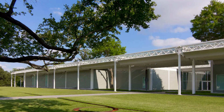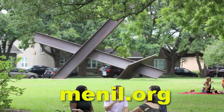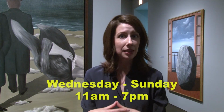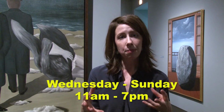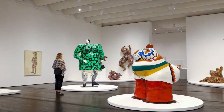The Menil Collection encompasses 4 art buildings as well as a number of parks and green spaces. Our art buildings are open Wednesday through Sunday from 11 to 7 p.m. And it's an exciting time to visit the museum because we have a number of wonderful exhibitions on display. One of these in the main building where I am now is an exhibition on the French-American artist Niki de Saint Phalle and her experimental work created in the 1960s.